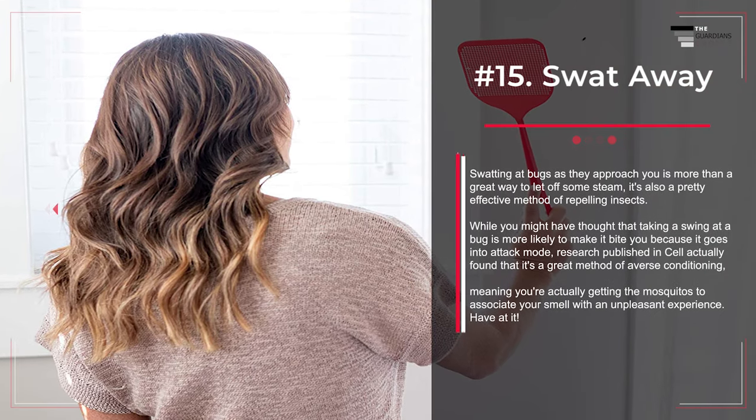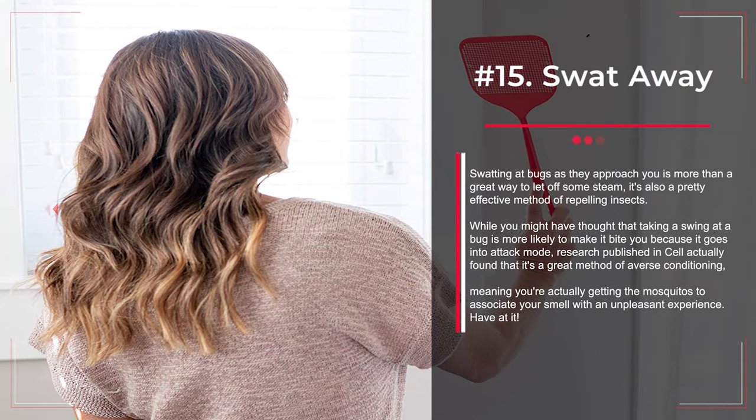Number 15. Swat away. Swatting at bugs as they approach you is more than a great way to let off some steam, it's also a pretty effective method of repelling insects. While you might have thought that taking a swing at a bug is more likely to make it bite you because it goes into attack mode, research published in Cell actually found that it's a great method of averse conditioning, meaning you're actually getting the mosquitoes to associate your smell with an unpleasant experience. Have at it.